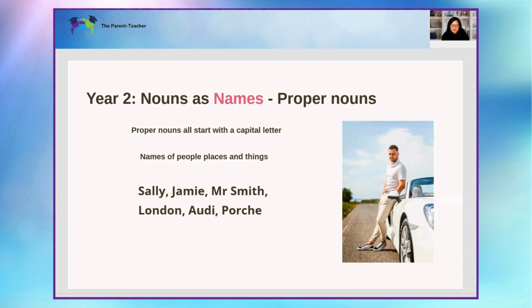That's a proper noun. He's married to Sally. Sally is a name, so that's another proper noun. They both live in London. London is the name of a city. A city is the common noun, London is the proper noun, and they both own an Audi and a Porsche. So Audis and Porsches, they're the names of cars. So the car would be your concrete noun or common noun, and your Audi and your Porsche would be the name of the cars, which is your proper noun.